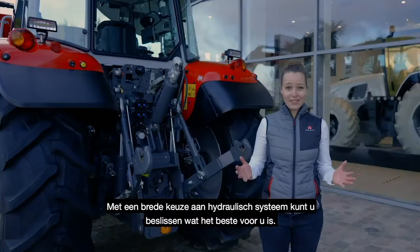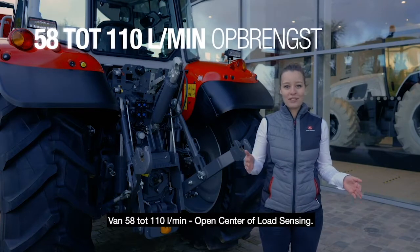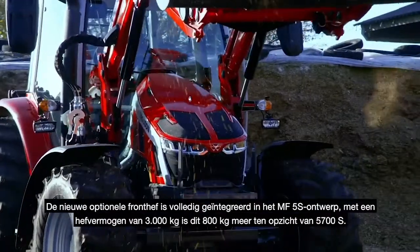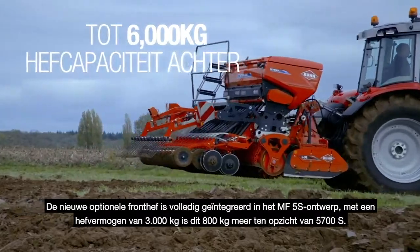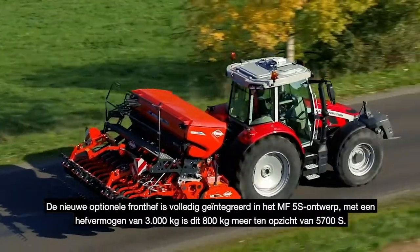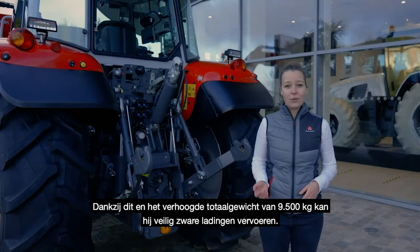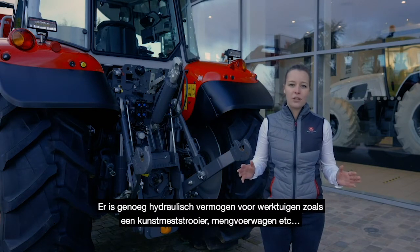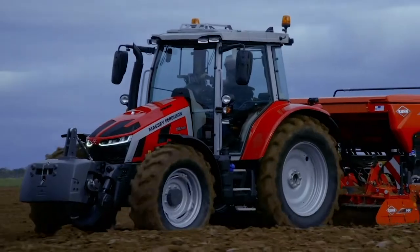A wide choice of hydraulic systems lets you decide what's best for you. From 58 to 110 liters per minute, open or closed center with load sensing. The MF5S has a maximum rear linkage capacity of 6 tons, which is a 15% increase versus the MF5700S. Thanks to that and the increased gross vehicle weight of 9.5 tons, it can carry heavy loads safely. There is plenty of hydraulic power for implements such as fertilizer spreader, feeder wagon, and others.